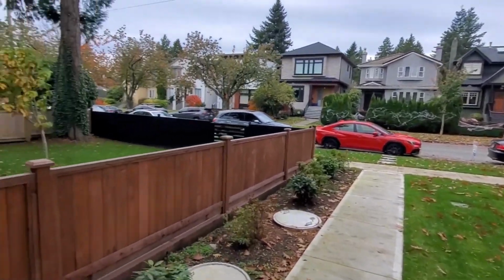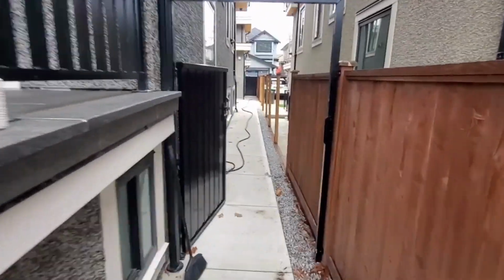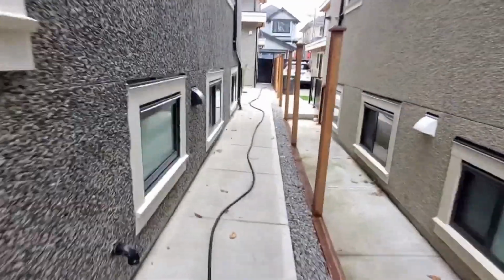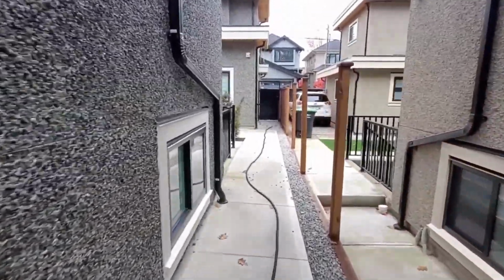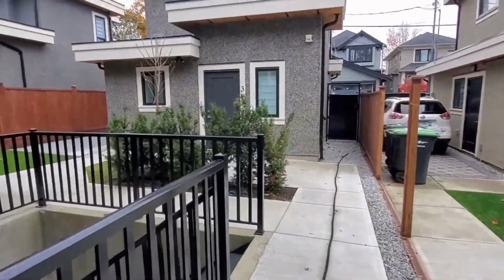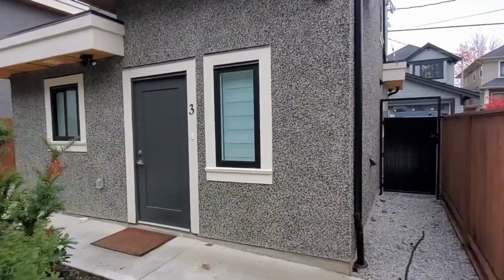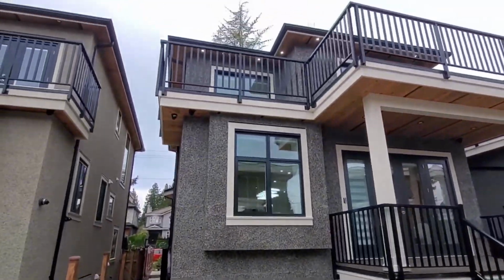This brand new house offers 3,500 square feet of living space, boasts really good secondary schools like Lord Byng, often known as McGee, as well as Churchill Secondary in its reach, and is incredibly well situated, just a 10-minute drive to UBC and 20 minutes to downtown Vancouver. It's got a laneway in the back and a basement, offering fantastic potential for rental income.